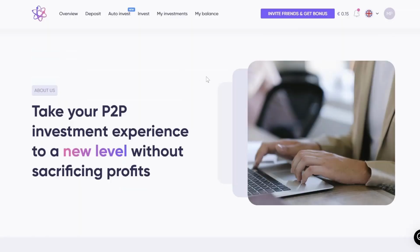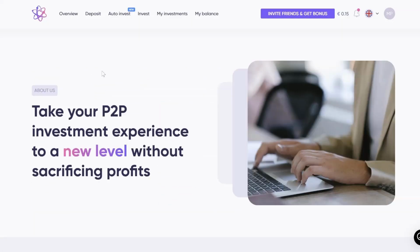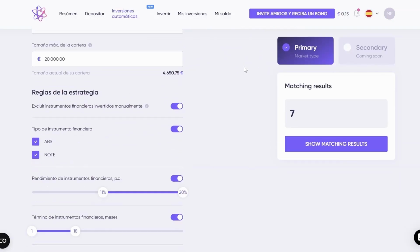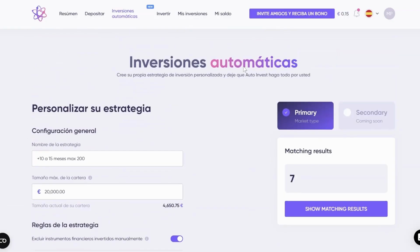And I would also like to introduce a loan investment platform for businesses, which also doesn't have a one-click investment option. But this platform Debitum is quite simple, and we can set up our auto investment strategy where we can configure some parameters as we wish, and it will start investing automatically.